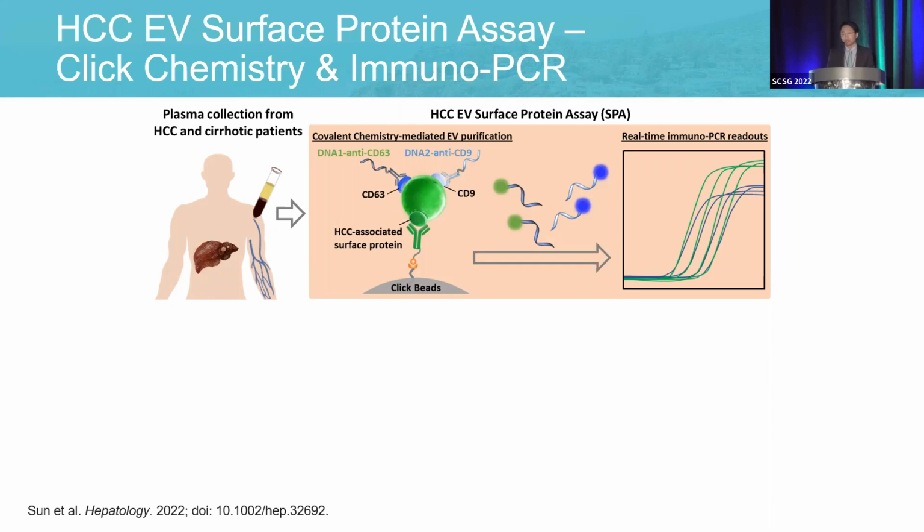What is an extracellular vesicle? Extracellular vesicles are small vesicles shed from the cell, but they don't have a full nucleus, so they cannot replicate. There's no replication of the DNA, but they contain cargoes of protein, DNA, and RNAs. They are used for cell-to-cell communication and to transmit biologic information between cells.